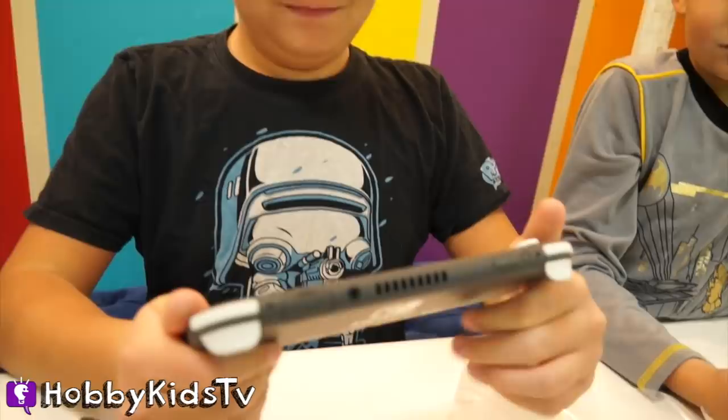The Switch Lite kind of reminds me of one of those little PS4 player things. Oh, the controllers are a little nicer, huh? Yeah, because this is actually on the Switch, so they actually tried harder. Right, it's connected, so they have to last longer. You can't just switch them out. Yeah. Get it? Switch. Switch them out.